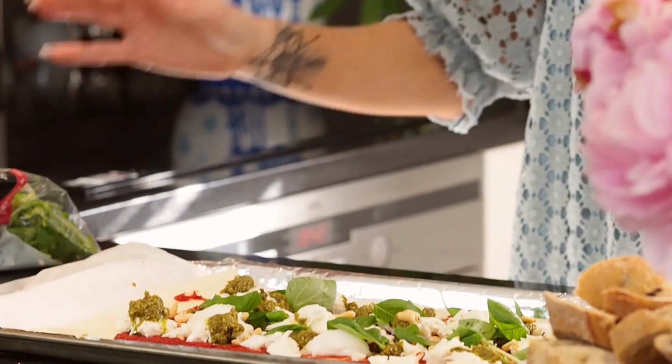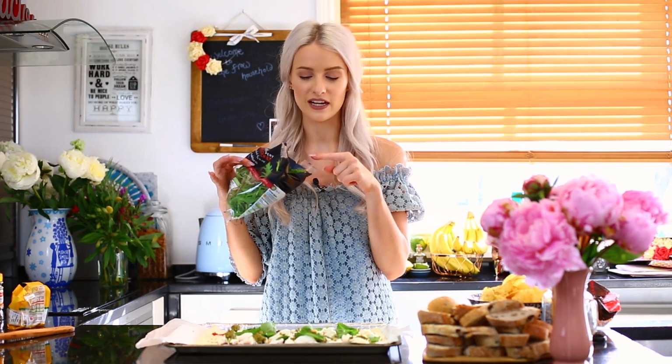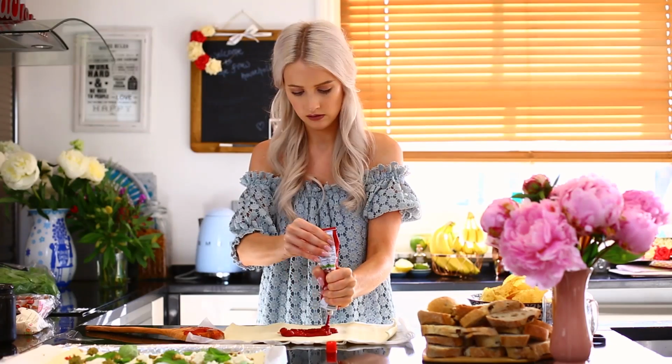And that is literally it. I'm gonna pop this in the oven on like 180 degrees for maybe about 15-20 minutes until you pretty much see it rising. And just keep an eye on it like any pizza. And at the very end, we're gonna stick on some rocket. We just don't wanna put this in the oven or else it'll go a bit burned. So that's the first one done. I'm gonna create a second pizza and pretty much when everyone's here, throw them in the oven and get them ready.